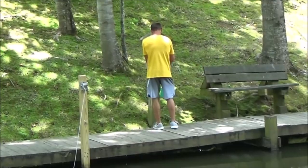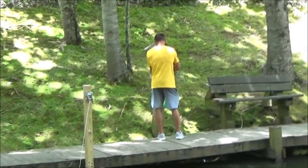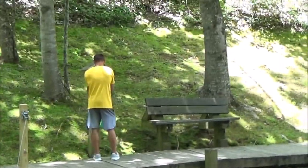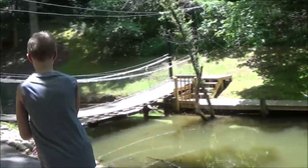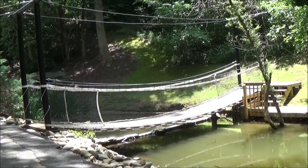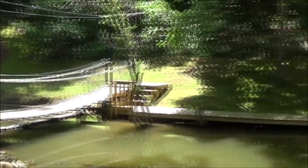Trying to get some food out of the food machines to feed the fish. Go ahead. Walk across the bridge. Three pieces for 25 cents.